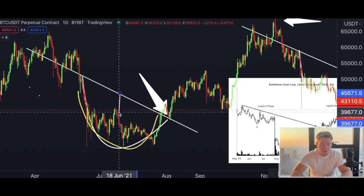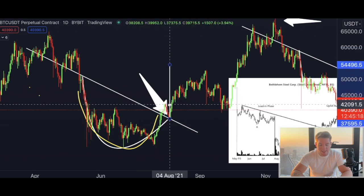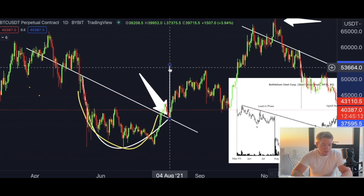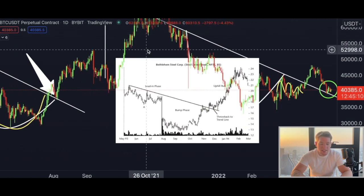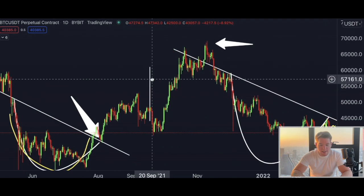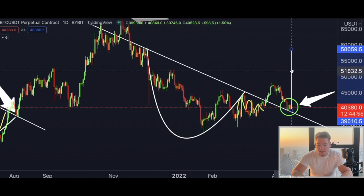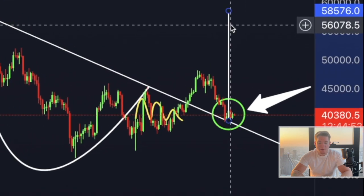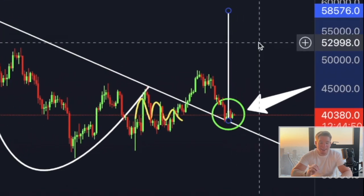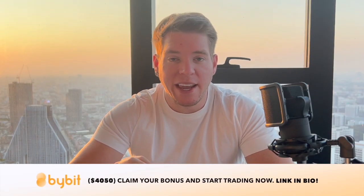But what was the target? You measure the target from the middle of the bump all the way down to the lowest point, and then you take this line and put it at the retest of the trend line. That gave us a target of approximately $54,500. So where is the technical target for the current bump and run pattern? Let me show it to you guys. This technical target all the way down gives us a technical target of $58,576.